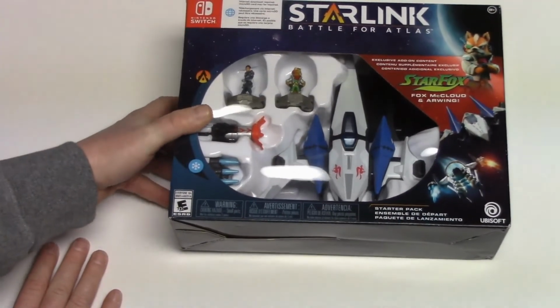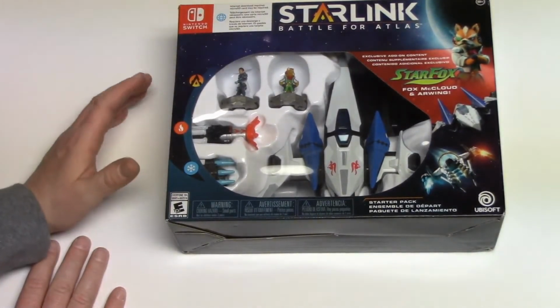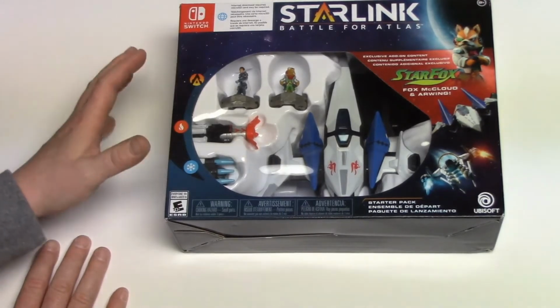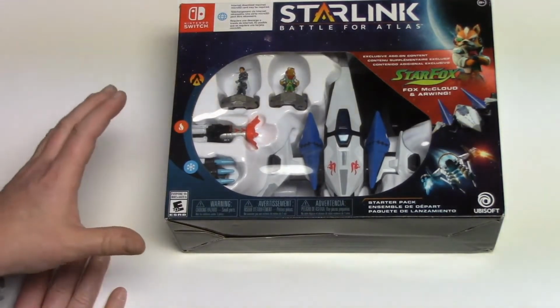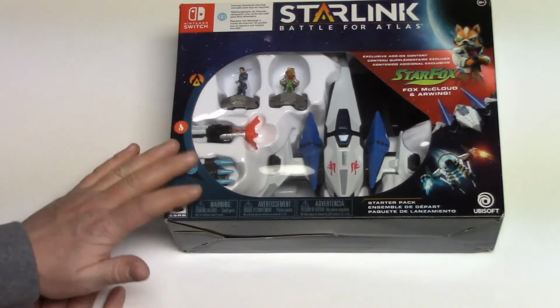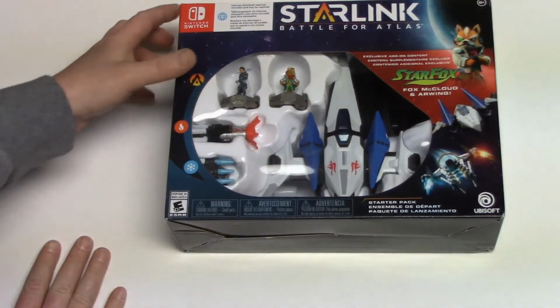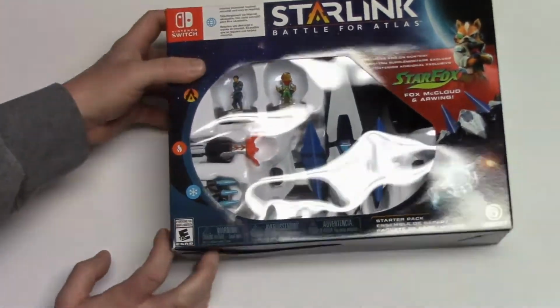Now, I already had this, but I picked it up because it was just so cheap I couldn't turn it down, and that is the Starlink Battle for Atlas bundle with Fox McCloud's R-Wing. This thing is absolutely awesome, and for $9.99 what they were selling these for, I definitely could not walk away from that deal. Especially when this thing first launched, I paid $75 for my first one. So really happy to add that to my collection as well.